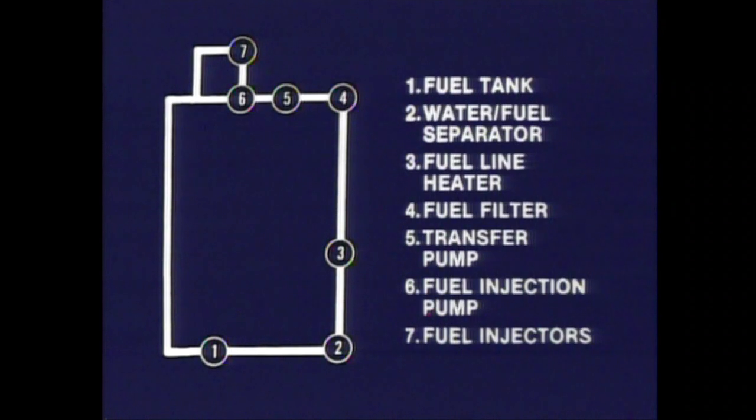The fuel delivery system is the heart of the diesel engine. In fact, 90% of diesel service problems are related to the fuel system. Most of these problems are simple to diagnose once you understand how the system works. There are several components common to most diesel fuel systems: the fuel tank, water fuel separator, fuel heater, fuel filter, transfer pump, injection pump, and fuel injectors. Component location may vary, but the functions are basically the same.